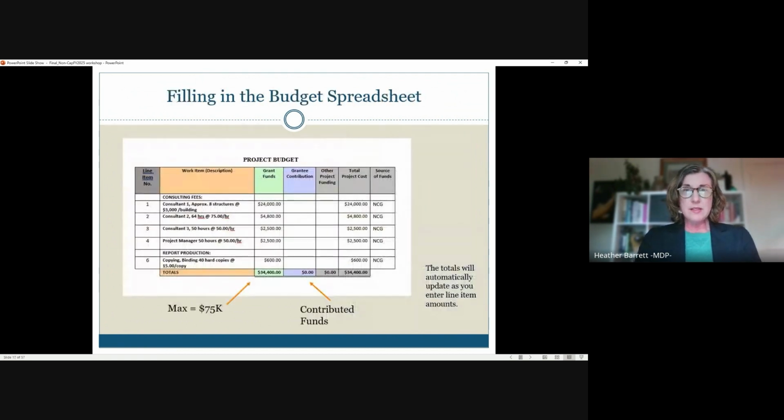And then here's the budget spreadsheet. We do have a maximum award of $75,000. They've typically ranged from about 10 to 50, 55,000. We have yet to award $75,000 for a single project.